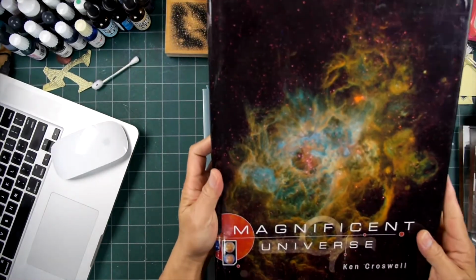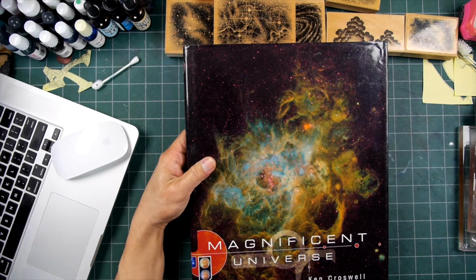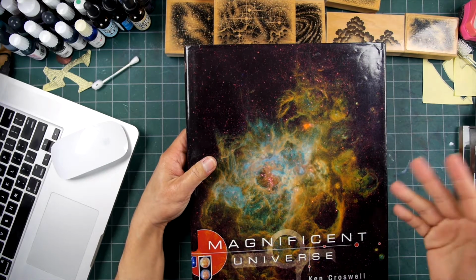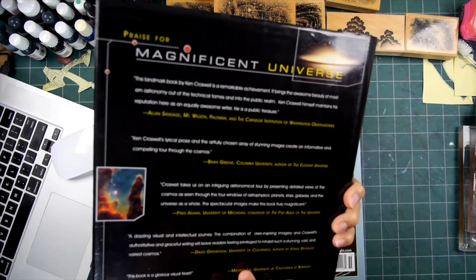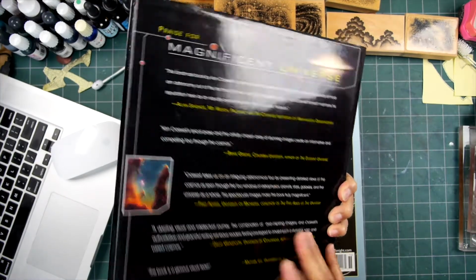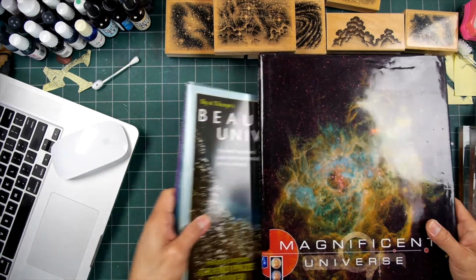These types of things were always on sale, all kinds of different books, in the bargain section at Borders and Barnes & Noble, and I'm guessing that's where this came from. They had some really fantastic hardbound books back in the day. I guess Barnes & Noble's still around.